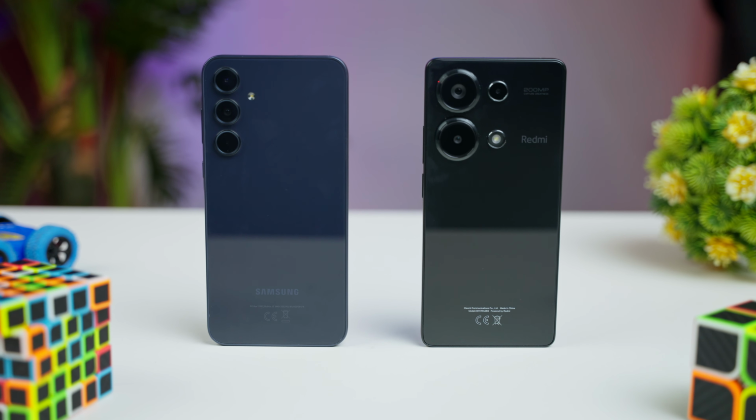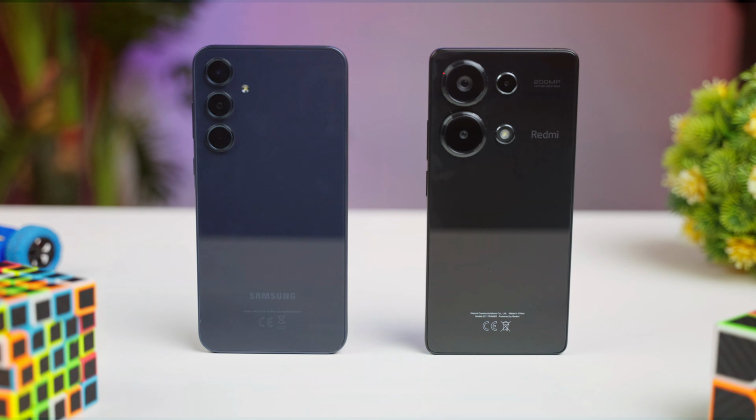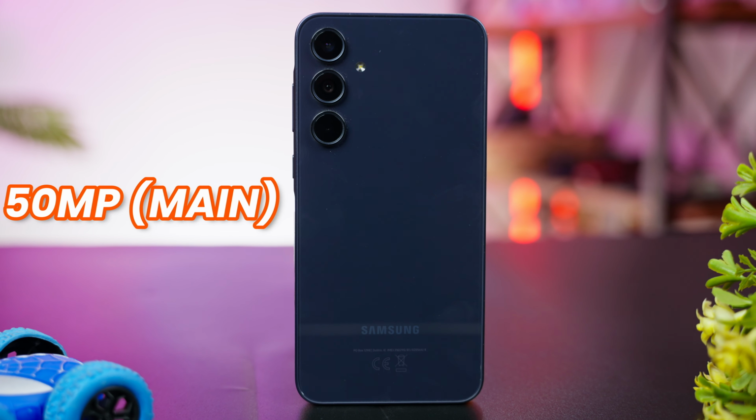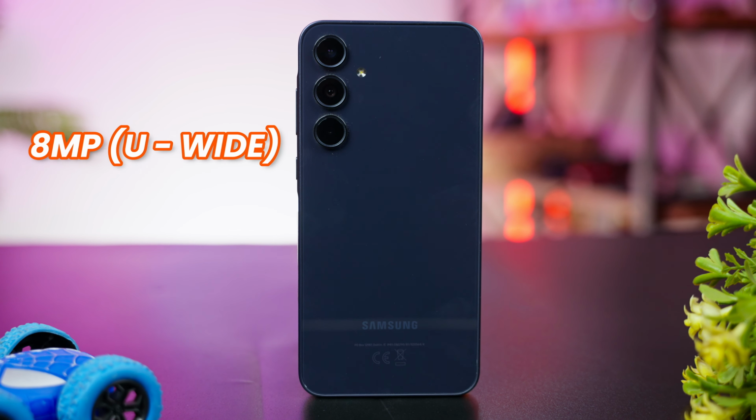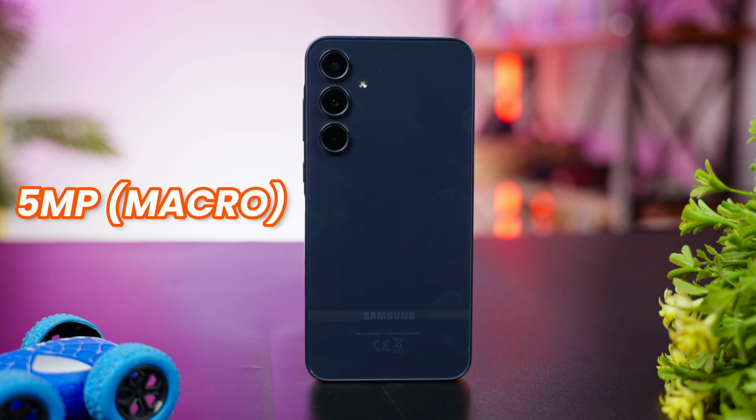The Samsung Galaxy A35 and the Redmi Note 13 Pro are two smartphones with 3 cameras on the back, each designed for different types of photos. Let's start with the Samsung Galaxy A35. It has a main camera with 50 megapixels, a wide-angle camera with 8 megapixels, and a close-up camera with 5 megapixels, that's a macro lens.